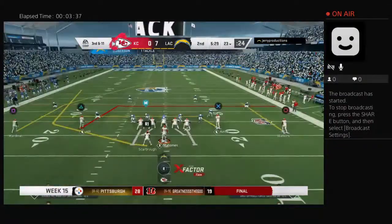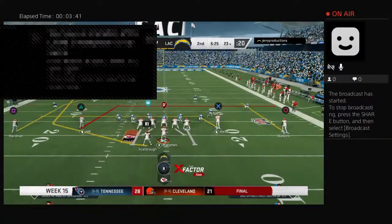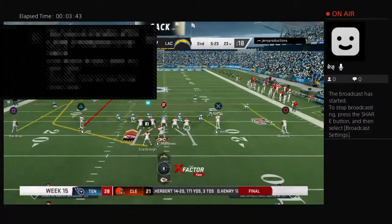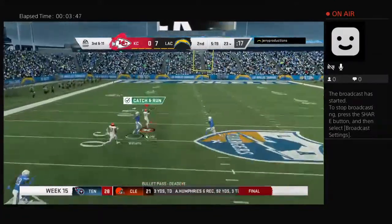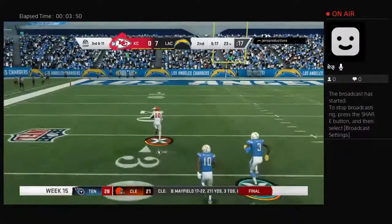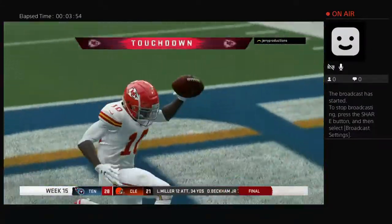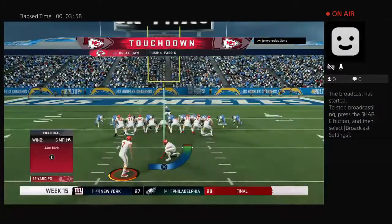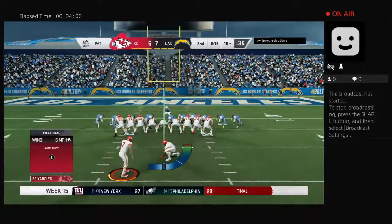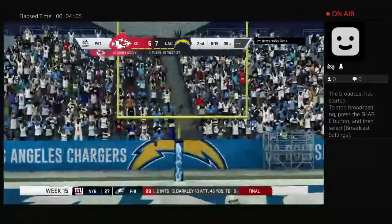And it looks like we've got a dime set here defensively. 6 DBs in the game. From the gun, it's Mahomes. They've got his man complete. 20. And all the way in for a Kansas City touchdown. Tyreek Hill, 77 yards, as they are now on the board here in the 1st half.